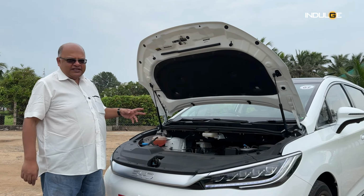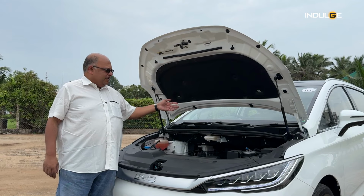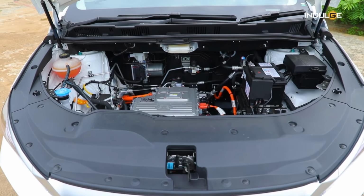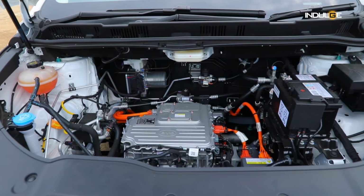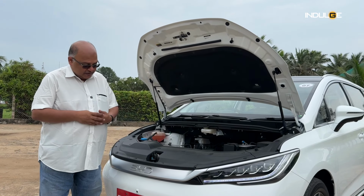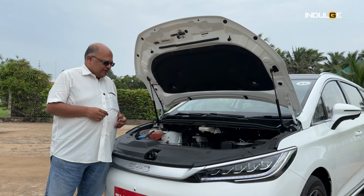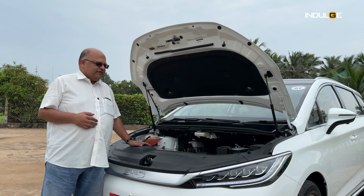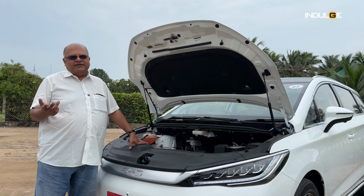So, two batteries. There's a starting battery, and of course there's a main propulsion battery. Now let me say that the Blade technology battery that BYD uses is considered one of the best in the world. A lot of other manufacturers have licensed this technology as well, and it is considered one of the safest batteries to have. This particular vehicle comes in two types.